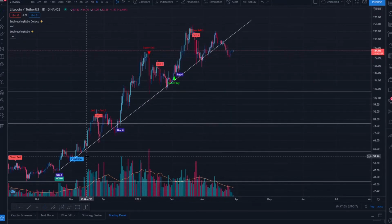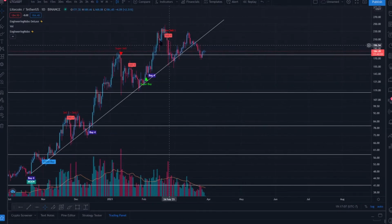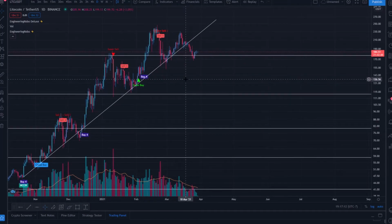We're still being supported by the cloud buy and moon signal, so in the long term, we are still in an uptrend. I believe we just will have to consolidate and reaccumulate for some time moving forward before we can continue upward.